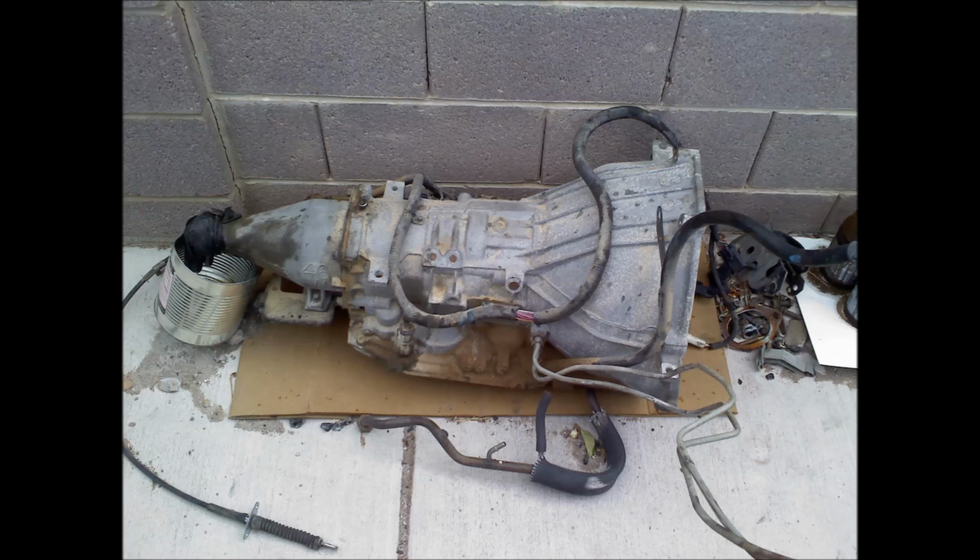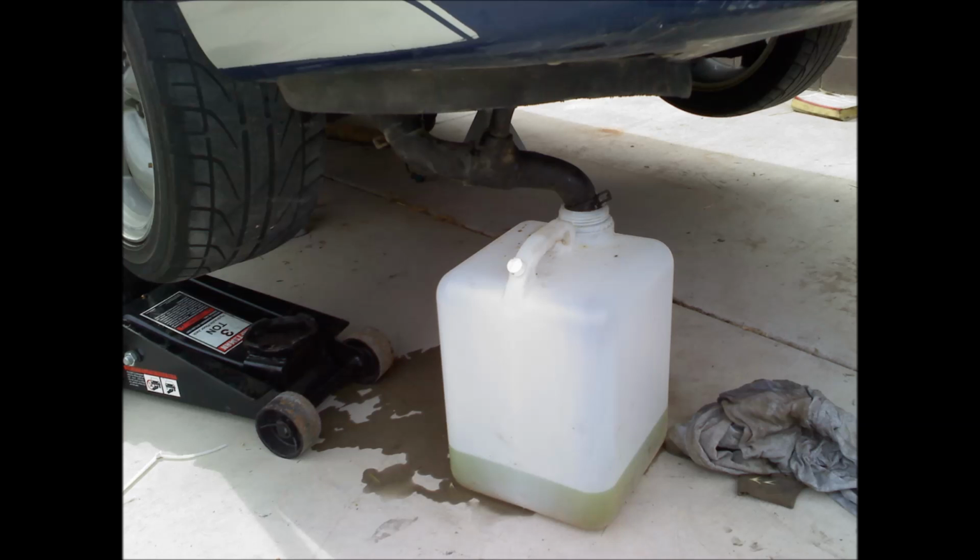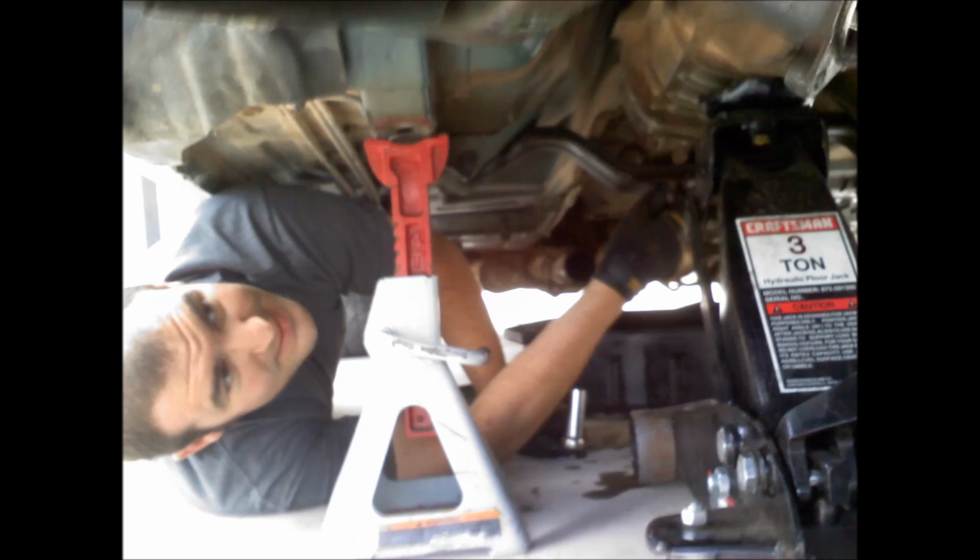We had it for sale for a long time, but anyway, now it's time to move on to the 96 GT. So we put it up in the air and basically repeated the same process. Started draining out all the coolant, disconnecting everything from underneath the car, and by now we actually had a pretty good idea, since the other car we had taken apart.